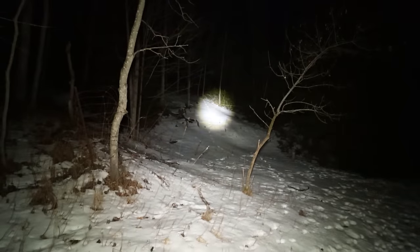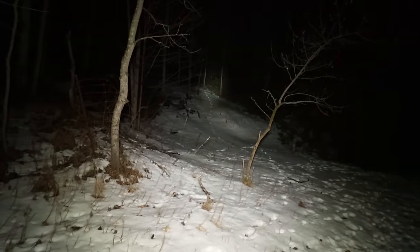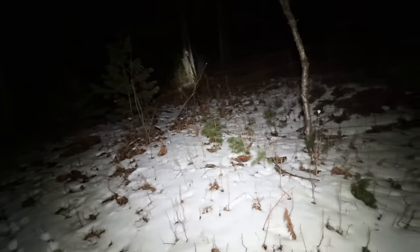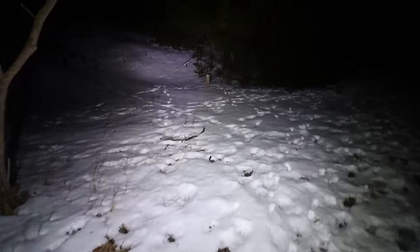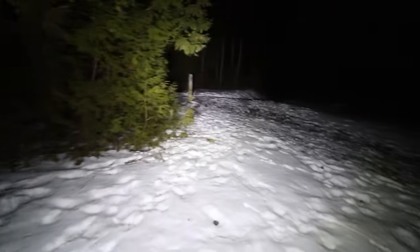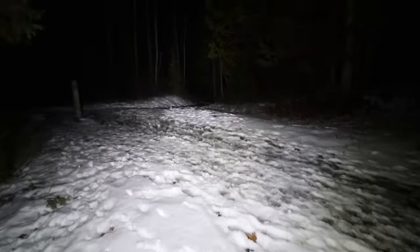There it is. There's the footsteps again. Okay, I'm going to dim this so you guys can see it. They're coming all the way down, and they're going in this direction. Okay. They do look old, so it doesn't look like it's from today. But they're small feet. Like, look at this. Let's see if you guys can see it. Yeah, look. Small footprints. So I don't know if that's just a child or what that is.